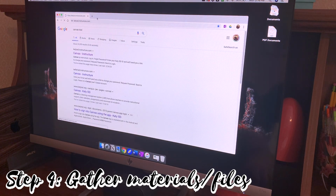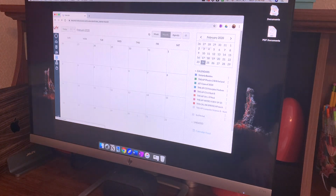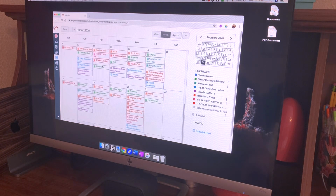Once that is done, I gather all of my materials from the internet and my school's portal. My school uses Canvas, so it's very easy for me to access my homework and presentations.